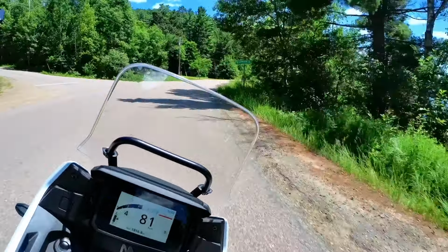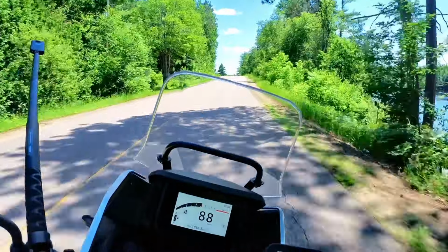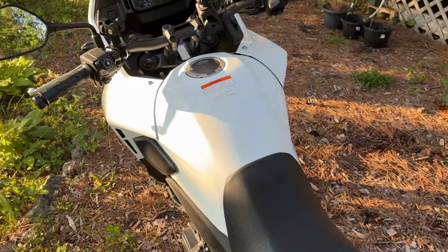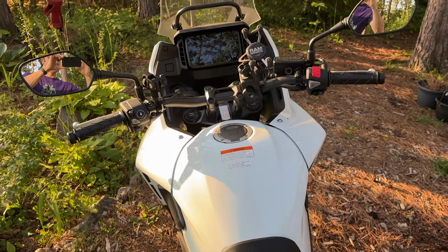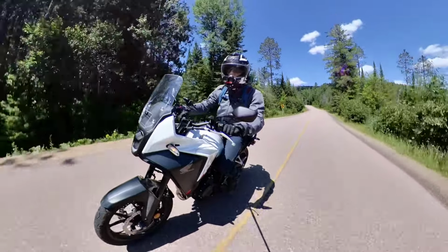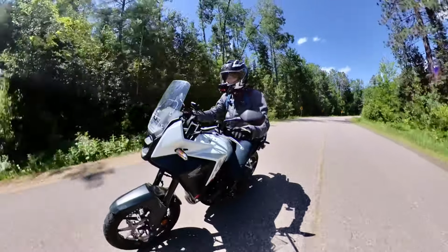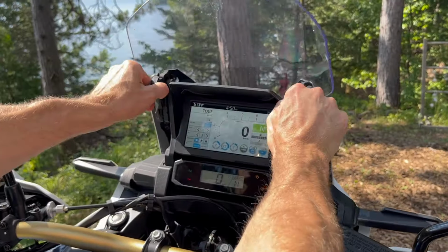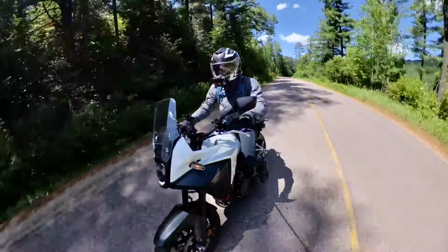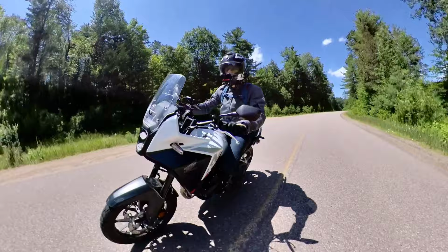And the new color TFT dash is far more visible than the one on the CB500X and adds phone connectivity for extra convenience. The weather protection is impressive, and I found myself in a bubble of calm air in the cockpit with no helmet buffeting despite being 6 feet or 182 centimeters tall. It would be nice to see an adjustable windshield like on the Africa Twin Adventure Sports, but the NX500 is built to a price point so you can't have everything. I'm sure the aftermarket will provide windshields of all sizes.